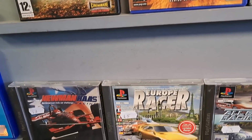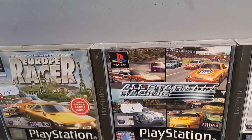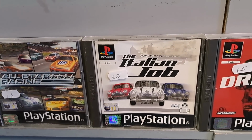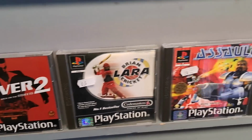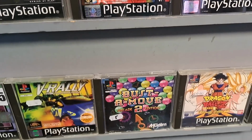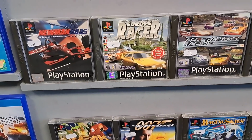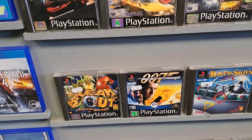Before we go to CEX, we're just going to stop by the local game shop, Buy Sell Exchange, to see if they have anything new. And as you can see, we are just taking a look at the PlayStation 1 games, and there were a few new ones at the top there that we hadn't seen before, and some of them are pretty decently priced, so probably gonna grab those.